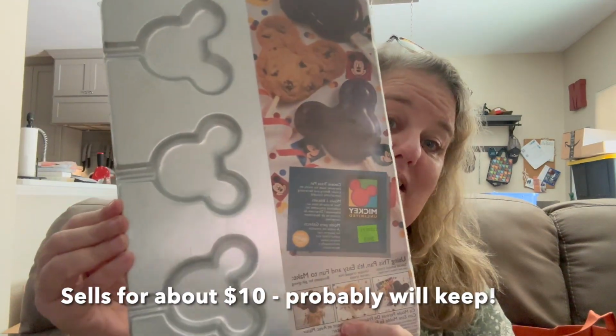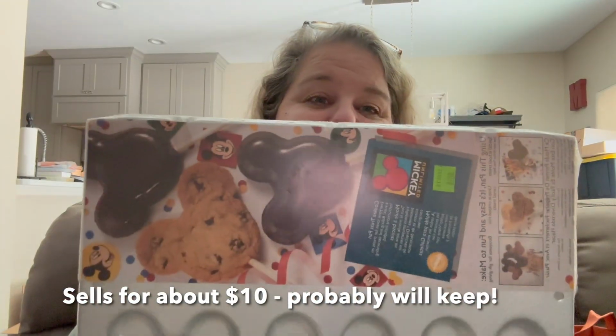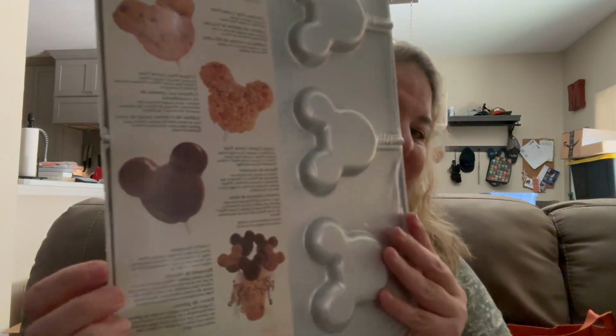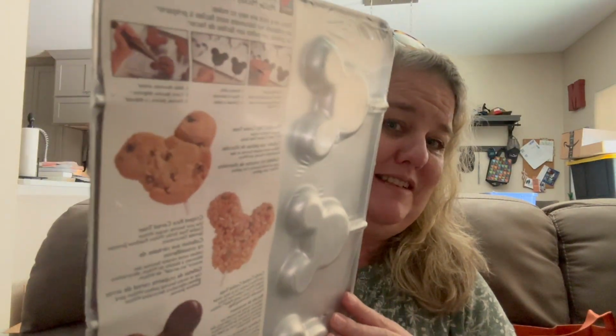And I have no idea, I haven't looked it up. But you can make ice cream bars or Rice Krispie treats or cookies on a stick. I'll keep it if it doesn't sell for a lot because I thought that was pretty cool.